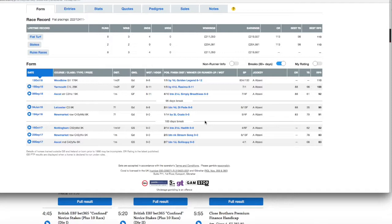Once it's won the maiden race, it's then up to the trainer and the owner where they want to place this horse and how far they think the horse can go. And this is a perfect example because it's won its maiden race here. Its next race it went into a class 3 and was second, and it was only beaten 3/4 of a length. So it only had 2 runs in 2018.